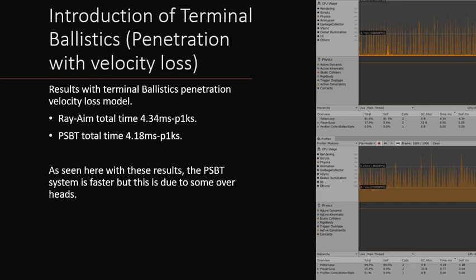Now that this stage was considered a success, implementation of a linear drag model would be the next stage in development of this system, to validate that a physics simulated bullet trajectory system can, in fact, be as efficient as the hit scan method.